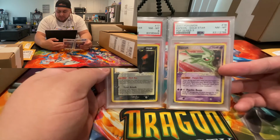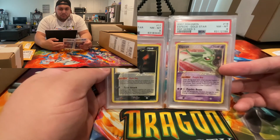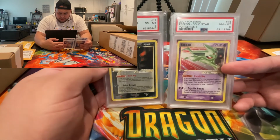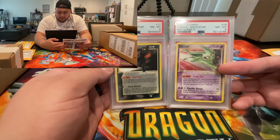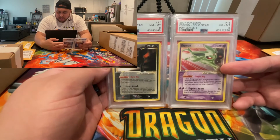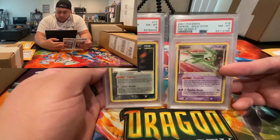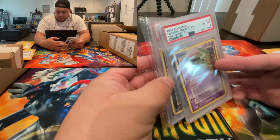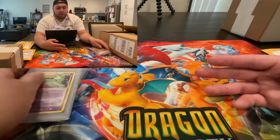The Pop Series 5 is a rather small set. Wasn't really popular as well. So the Japanese ones, for sure. The exclusive fan club one is definitely one of the most rare ones, but as far as gold stars go, these are up there. So proud owner of these two.